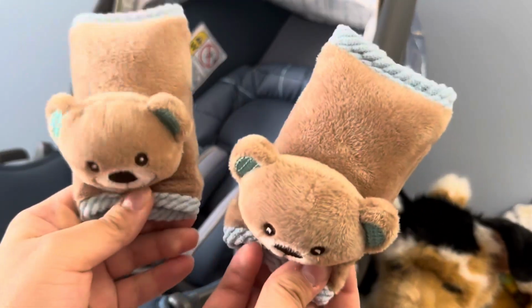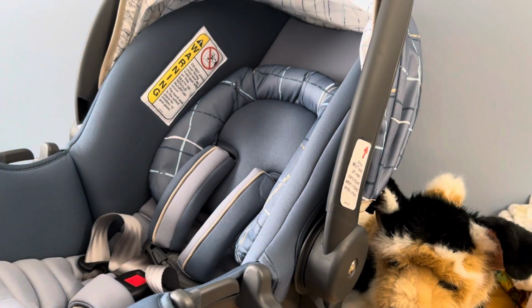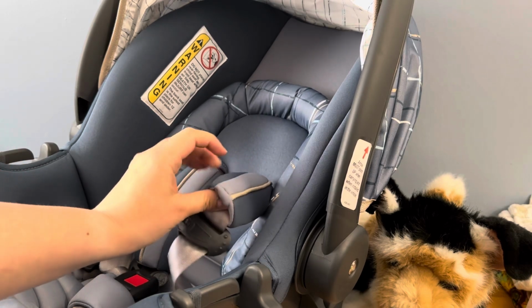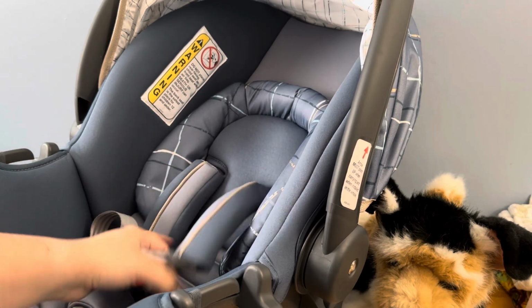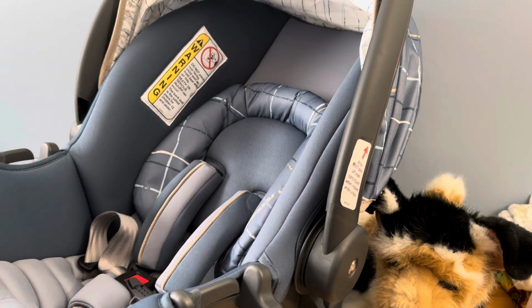Going to change the car seat straps to these cute little bear ones, but these don't have Velcro, so they're stuck on there unless I can completely unthread the seat belt. And I don't want to do that because I'm in a hurry and I'm feeling lazy, so I guess I'll do that later.